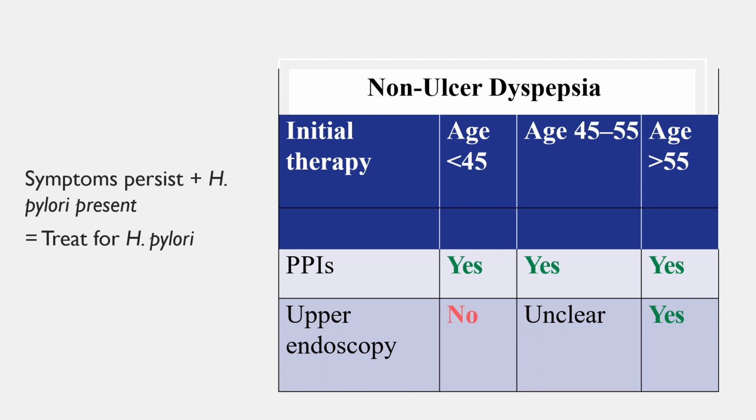For non-ulcer dyspepsia, initial therapy depends on the age. If the patient is younger than 45, initial therapy needs to include PPI and there is no need for upper endoscopy. If the age is from 45 to 55, the therapy needs to include PPI, but the need for upper endoscopy is unclear. For age over 55, initial therapy includes PPI and the patient needs to have upper endoscopy definitively.